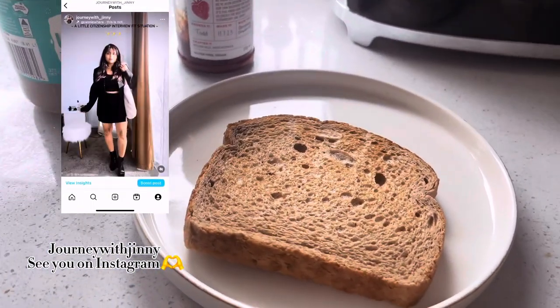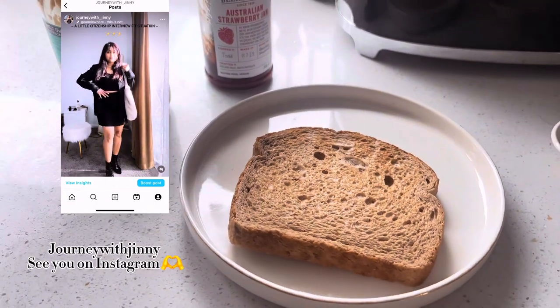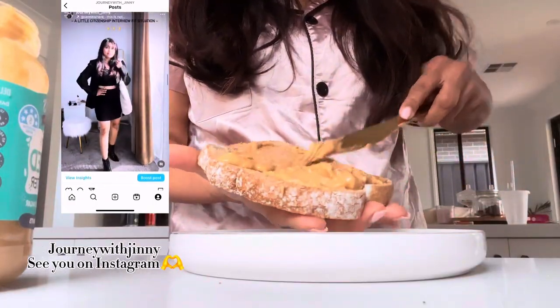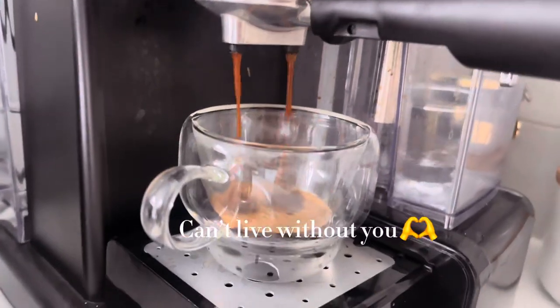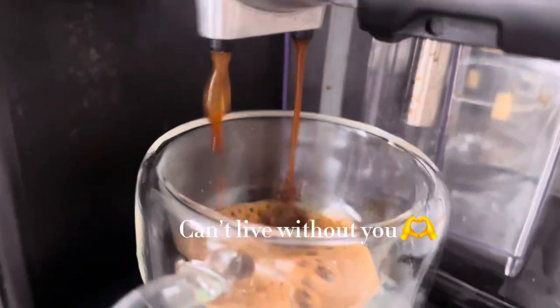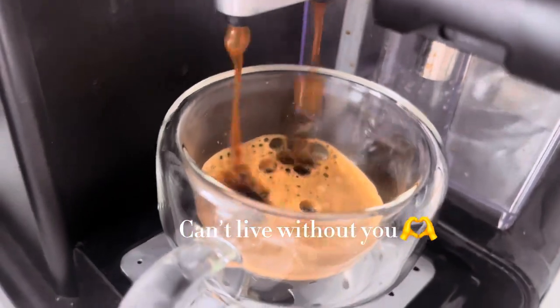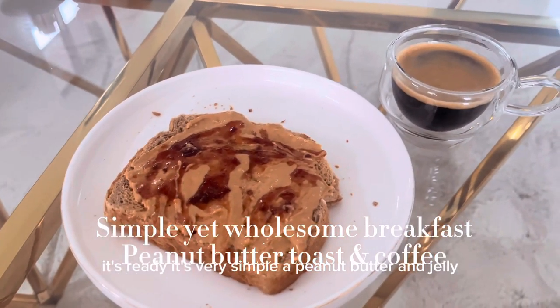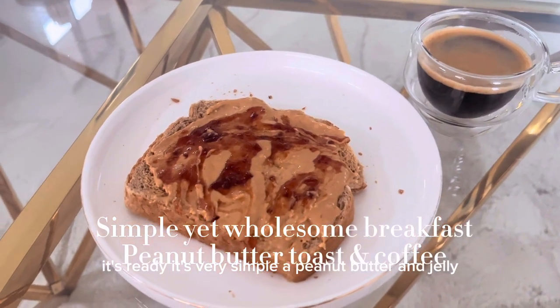Let's make toast for breakfast. It's ready. It's very simple, a peanut butter and jelly.